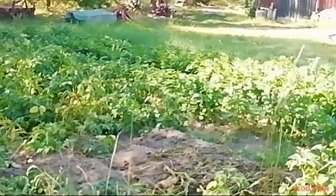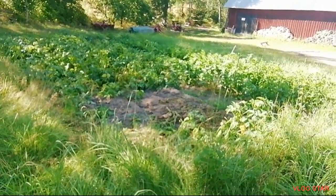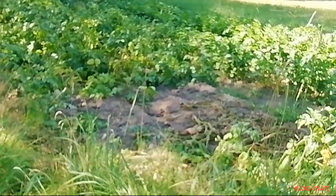There, my husband started harvesting his potatoes, and he has also planted kumbot. I don't know what it is in English. It's a Swedish thing.